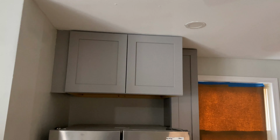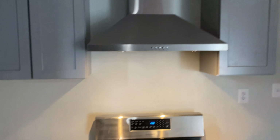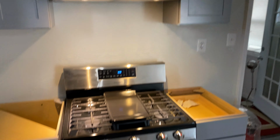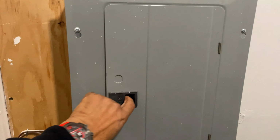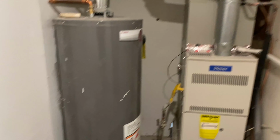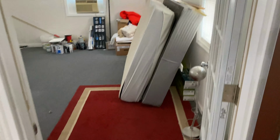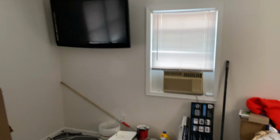Refrigerator. Get the granite countertops come tomorrow. Stove. New box. Wow, the breaker box. Got some real breakers in there. The real deal, yes. The air conditioning unit coming in. There's the extra bonus room. Hanging the TVs up there. There's the paint supply. Just to go outside.